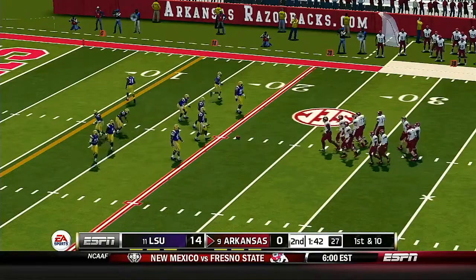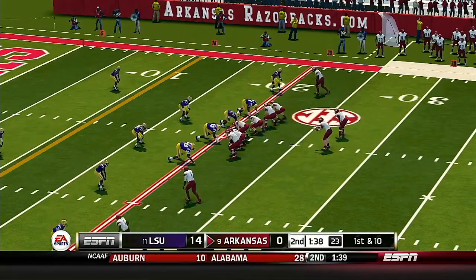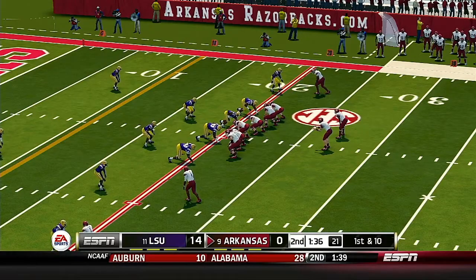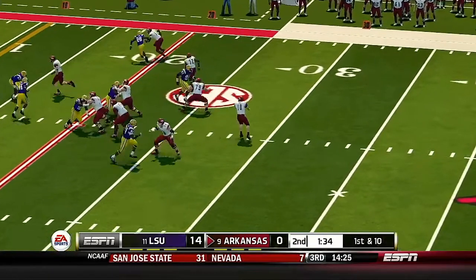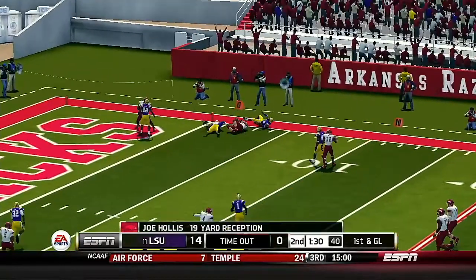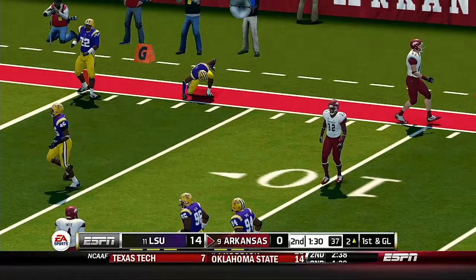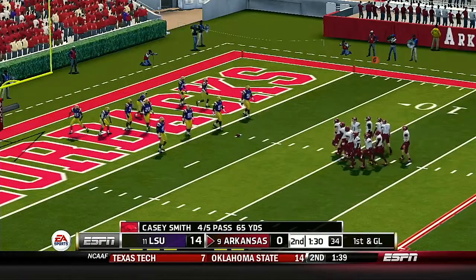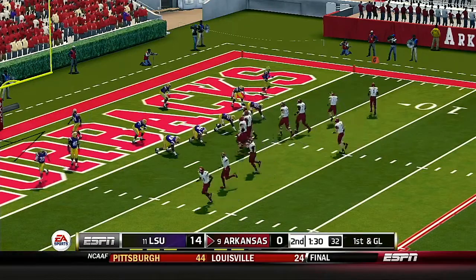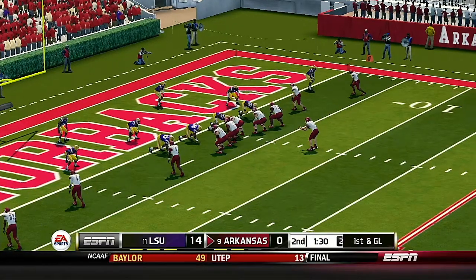From the 21-yard line, it's first down. First and goal. This receiving corps runs some great routes, and that last play was an example of that. As a defender, it can be tough to match up sometimes. They'll spread the field with five wide.